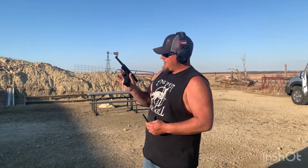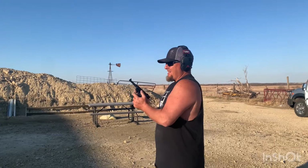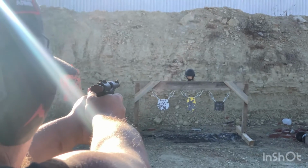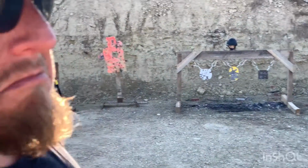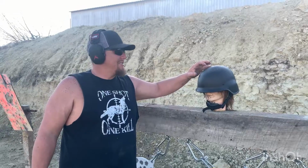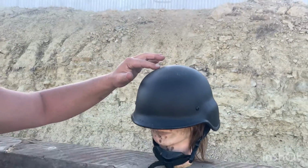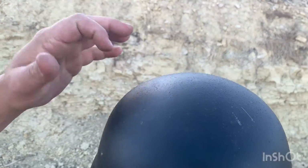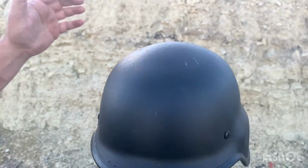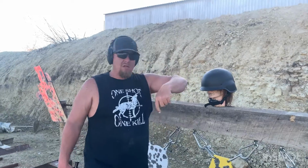We are starting out with the Ruger Mark III 22 long rifle, shooting CCI mini mags. Seems like that one took a wicked bounce. It skimmed right off the top. Dented it just a little bit. I'll call it a pass, even though I shot it high. Let's step it up a notch.